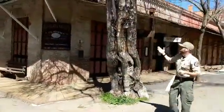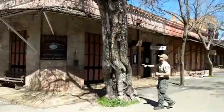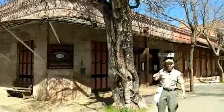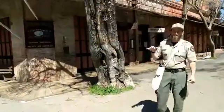I want to show you this tree right here. This is one of my favorite trees in the park. It's called a catalpa tree. What I like to think about the catalpa tree is, one, it doesn't look like it should be here, right? Because it's not.